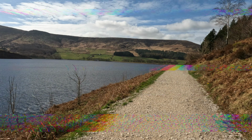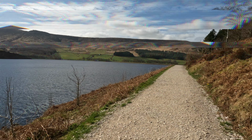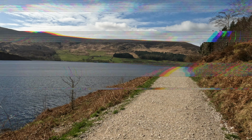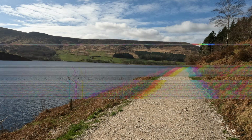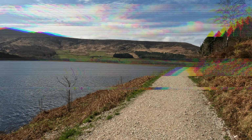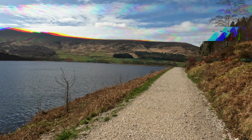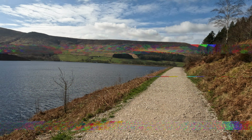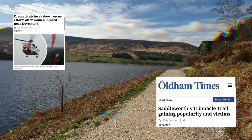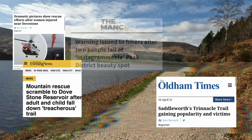However, as a little warning to any other hikers looking to complete the trail, it does involve a grade 1 scramble. Although it's only a grade 1, remember to still take great care and to wear appropriate footwear and clothing. The Trinnacle itself is a very distinctive rock formation. However, it sits right close to a 200 foot fall. And unfortunately, in recent years, Mountain Rescue have had to help multiple victims that have gotten into trouble or difficulty around the Trinnacle itself.